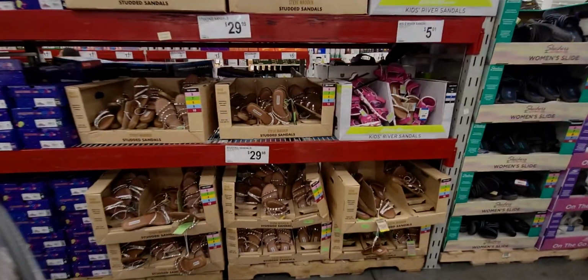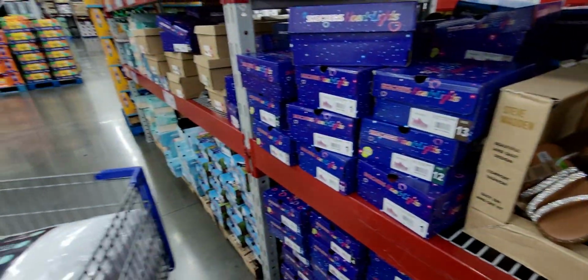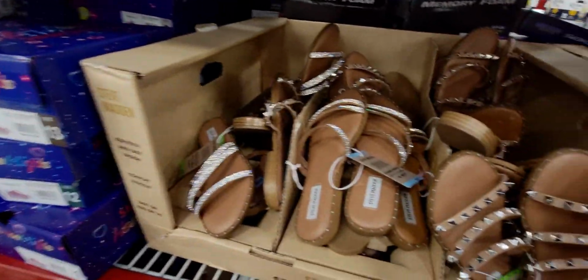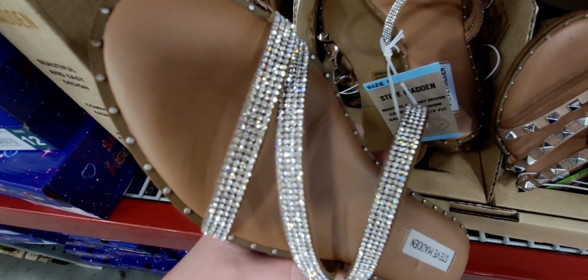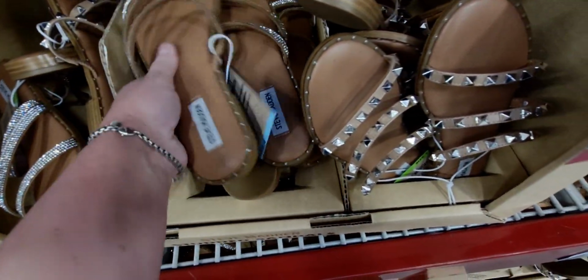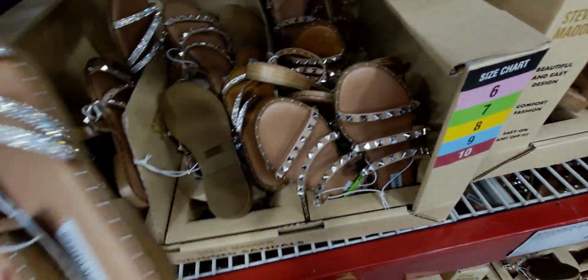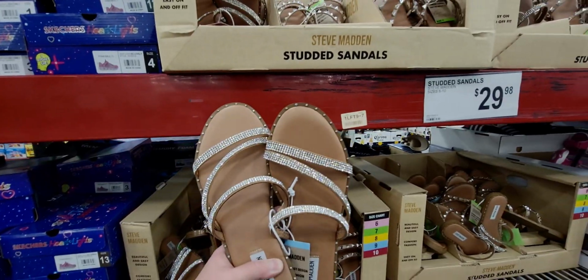So they have these studded sandals by Steve Madden. Oh my gosh, they caught my attention from across the room. Let me show you guys how cute these are. Oh my goodness, they're $29.98. They're so, so pretty, you guys. I'm going to have to try a pair on. I hope they have my size, but those are fabulous.